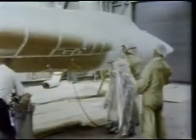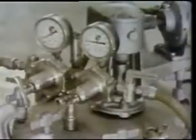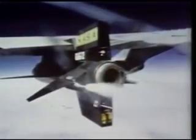In subsequent flights, when the airplane went even faster, even the Inconel steel had to be coated with a protective material to keep the surface temperature from getting to the skin and getting hotter than what even the Inconel X could withstand. The most prominent feature, probably from where we're standing, is the rocket engine on the back end.